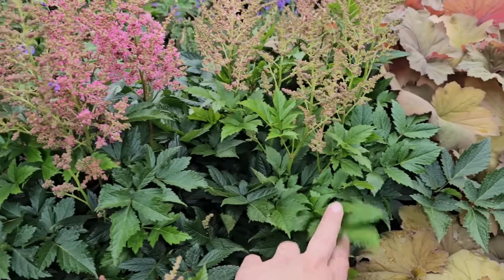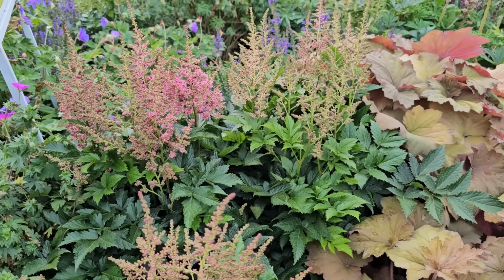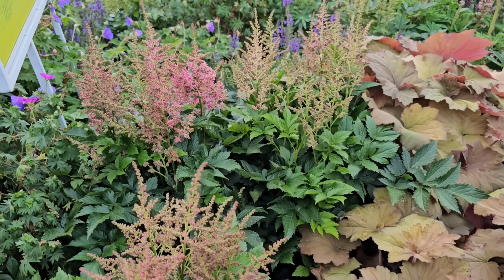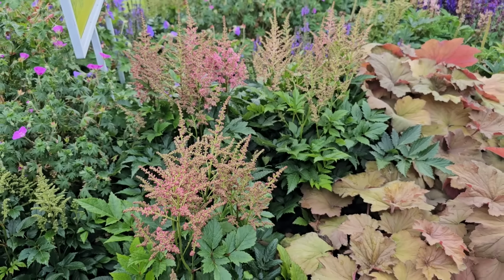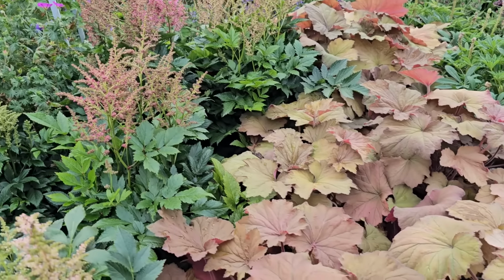Astilbe is gorgeous. It has this fern-like foliage and it likes shade. They also really like water, so they do well with moist soil, but well-draining soil, and fertilizer. So give it a granular all-purpose plant fertilizer in late winter, early spring, and they will bloom beautifully for you. And look at it alongside this heuchera.